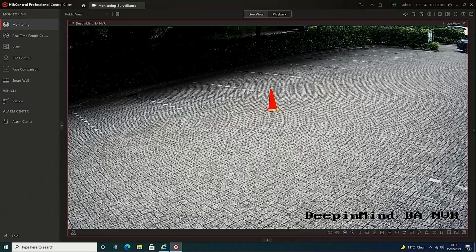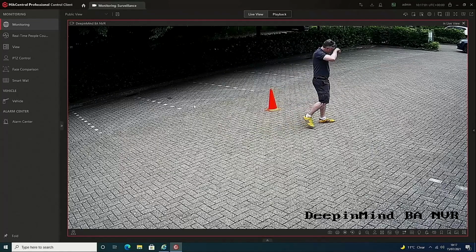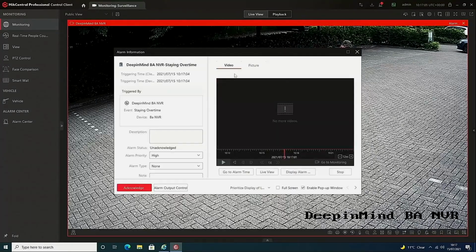Now we've just got the real-time view of that car park downstairs. We've got our detection area. Now here's my colleague Matt, who's wandered into that detection area. And he's loitering around in that detection area. And then hopefully after a few seconds we get our pop-up.